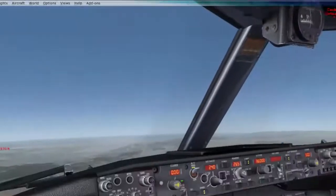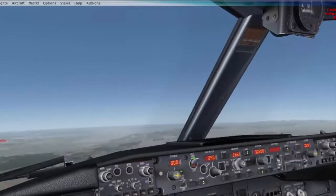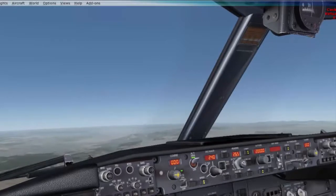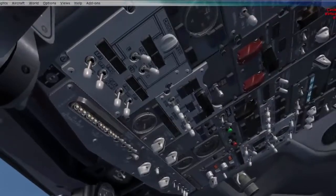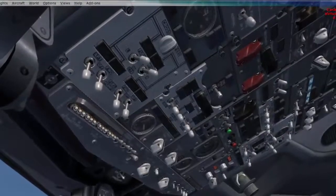Alright, so we are at our top of descent, so we're going to descend to flight level 200. Vertical speed of minus 2,000. Seatbelt sign as well. Come on.